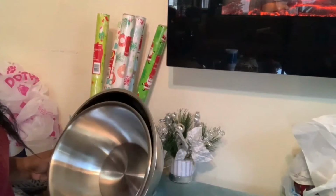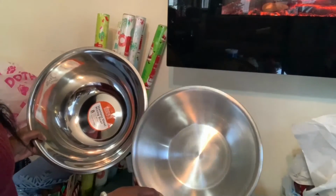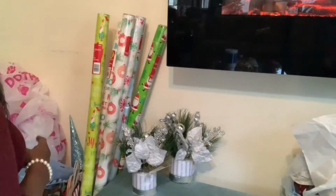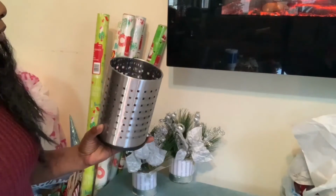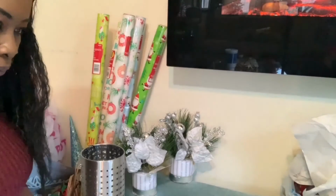I needed new bowls, again, for my recipe vlog and book that I'm going to do this year. Got those at Ross, and I think they were $5.99. One was $3.99 and one was $5.99. This is just a utensil holder. It came from Ross. It was $5.99.